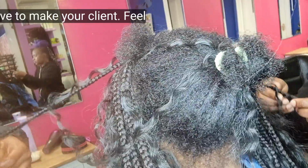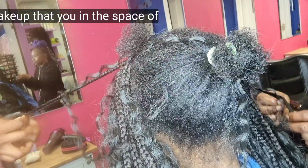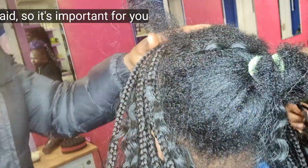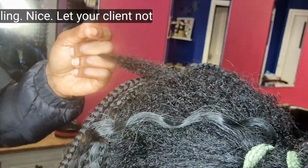You have to make your clients feel comfortable, because they'll be sitting there, unlike makeup where in the space of 1 hour you're done, but you'll be on this person's hair for at least 4 hours, like I said. So it's important for you to really get that hygiene going, be smelling nice, and let your client not feel bored sitting there on the chair.